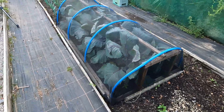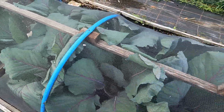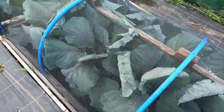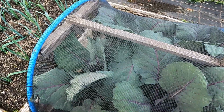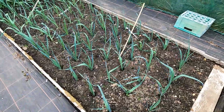So into the last bit, and these are the red cabbages. They're absolutely huge. It's not hearting up yet, but the leaves are touching the top. No sign of any caterpillars on them or anything. There's a few slug holes, obviously, but they're growing really well, and they seem to like this soil here because it's quite clayey and quite tough, quite hard and moist, which cabbages seem to like. So they're doing all right, and the leeks have really taken off now.